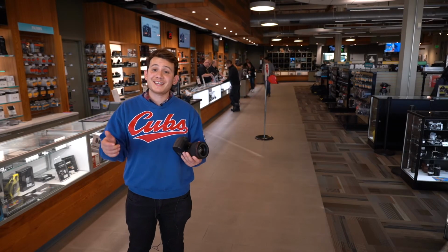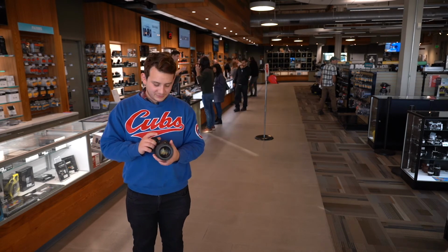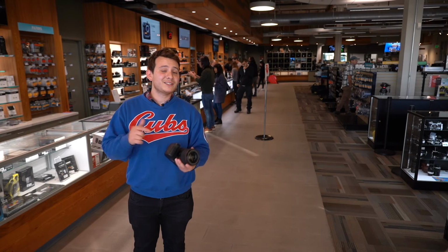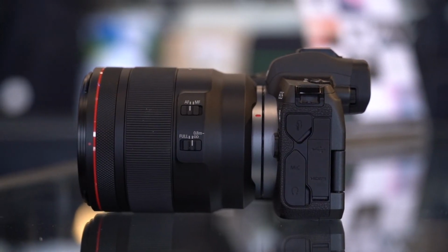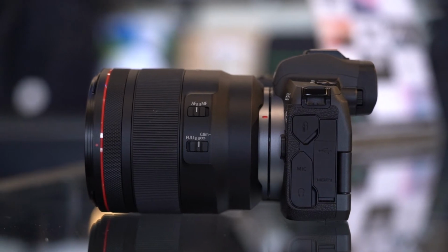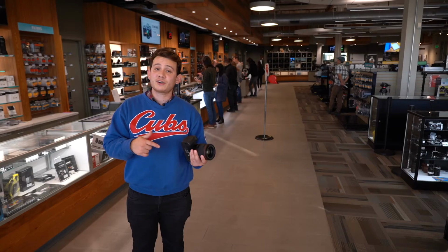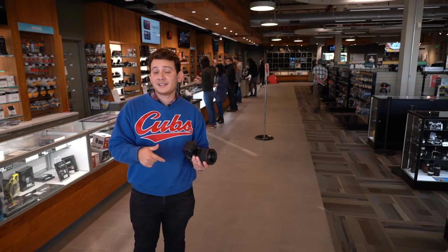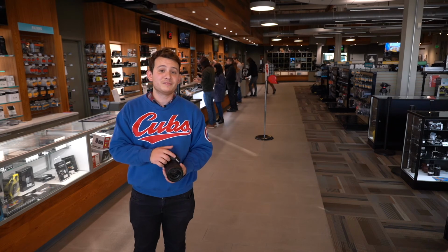One of the new features that came to the EOS R is the eye tracking, and getting to play with it, it's pretty impressive. And one of the features that has a little less to do with the body itself and more to do with the RF lens line is the fact that a lot of their lenses come with a utility ring up here that can be customized to be whatever you need it to be. And if you're a Canon shooter already that's pretty well invested in Canon glass, you can get an adapter to go from EF to an RF, and that works out pretty well.